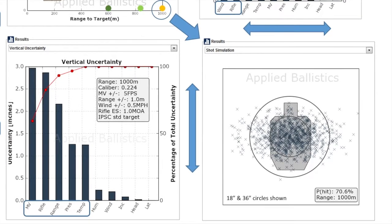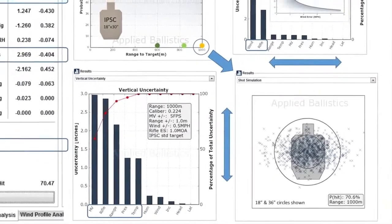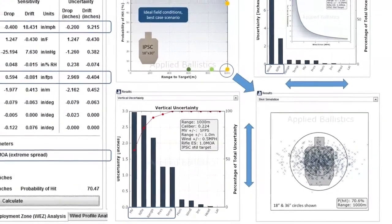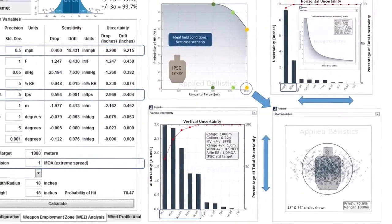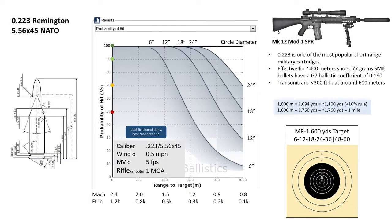And this is now the shot simulation. It's a 70% hit at 1000 meters on the IPSC target, and you can see in the end that the majority of the misses are due to horizontal dispersion, so basically wind. I have eliminated the 36-inch circle target because it doesn't make sense for such a small cartridge, so I topped it off at 24-inch, so I modeled the 6-inch to 24-inch circles.